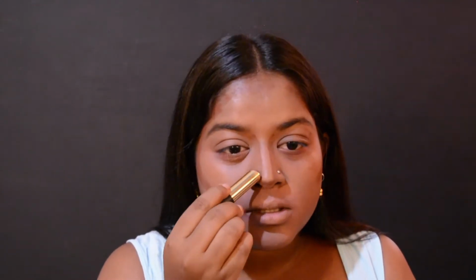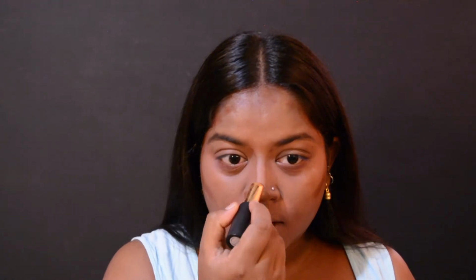Basically, you can use this brown lipstick as a cream contour, which is so awesome. I'm just going to blend it all. You can also use your fingers to blend it. You don't have to use a sponge.